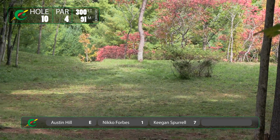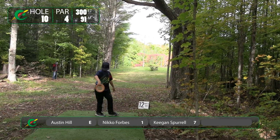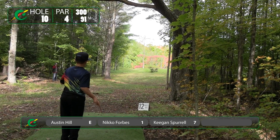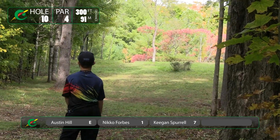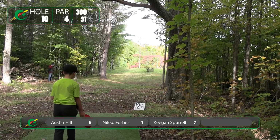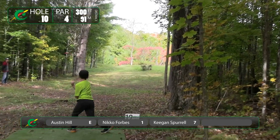What a beautiful shot, Nico. You flirt with the left side, and that late fade just sets you down. You should have a nice, square, level shot to the basket from there. Yes, and one of the most important things here is to not try and flirt with the left side. If you could put an anhyzer over to the right, it would be nice because it swoops back, and then put a grip lock there.